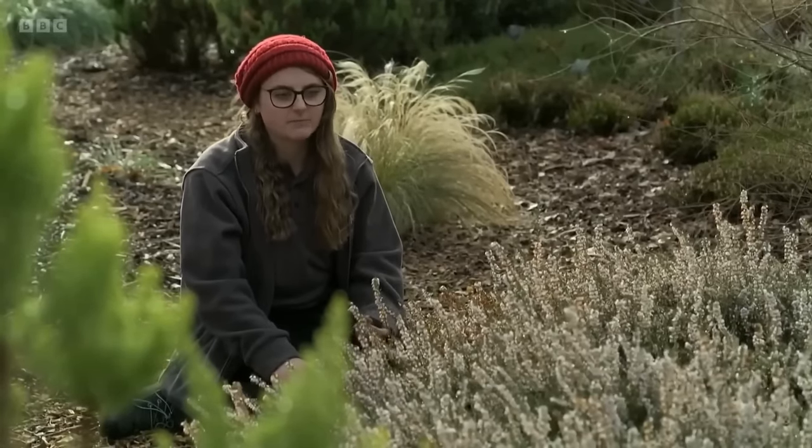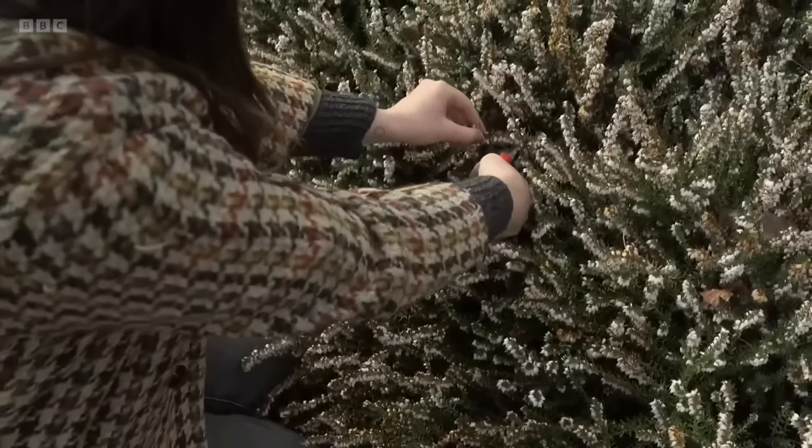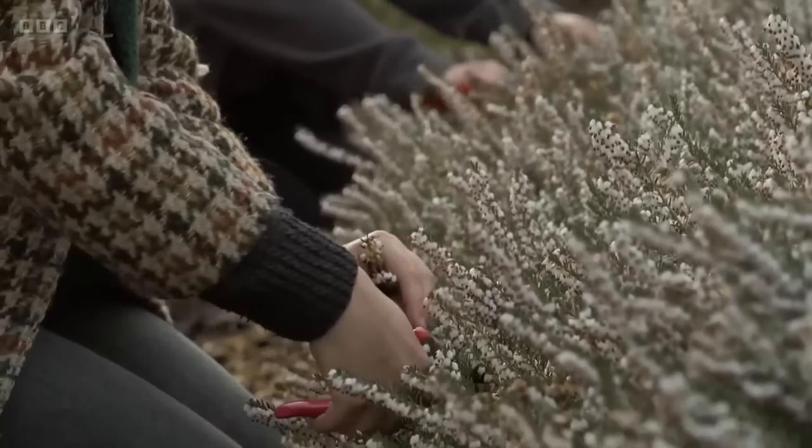First 3 years, just let it establish itself. They're very slow growing, and then just reducing it by a third. Okay, so not going into old wood and stuff, just like a lavender? Yeah, just like a lavender.